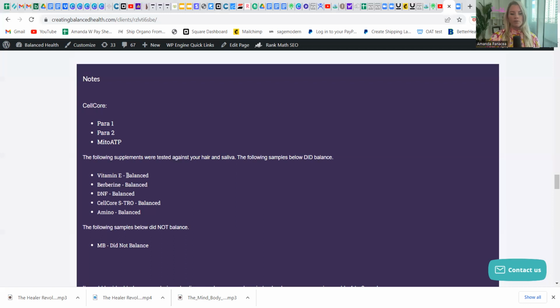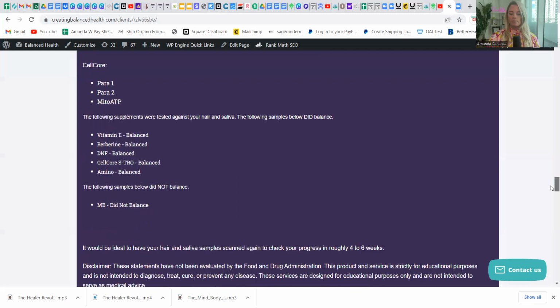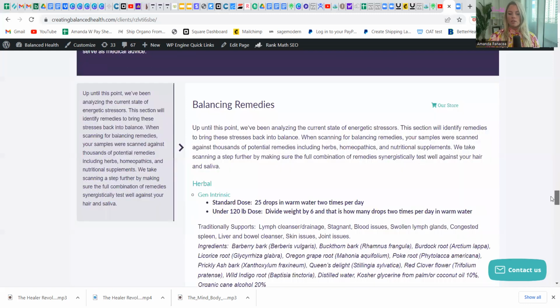This is MitoLife's vitamin E, which can be really helpful for estrogen dominance. I did send in methylene blue, and it did not resonate. I did take that on and off for about a year. So then we get into the balancing remedies.